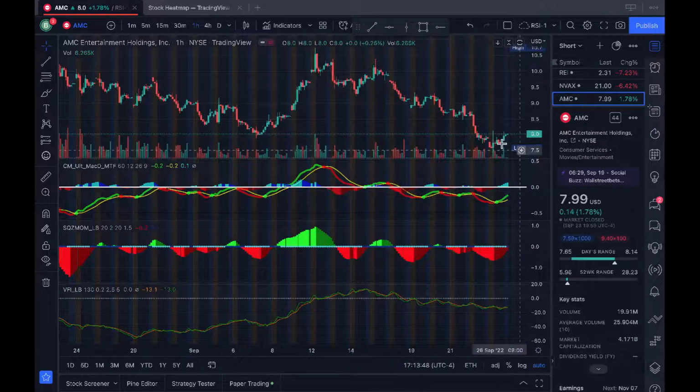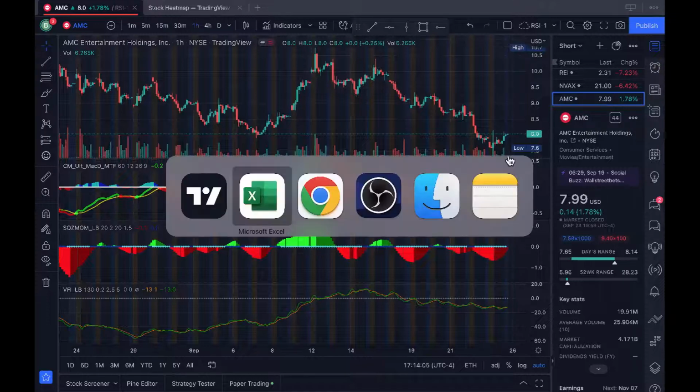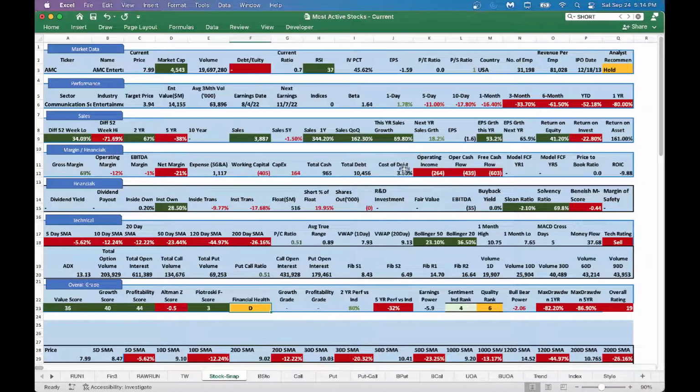And you could also play maybe a strangle. It's a low price stock. You could sell a strangle here, and you could make some money that way also. Those are a few ways to play this AMC here. And you could look at a few more indications on AMC here. For example, one of my favorite ways to look at it is really to look at the option chain and see what's going on.